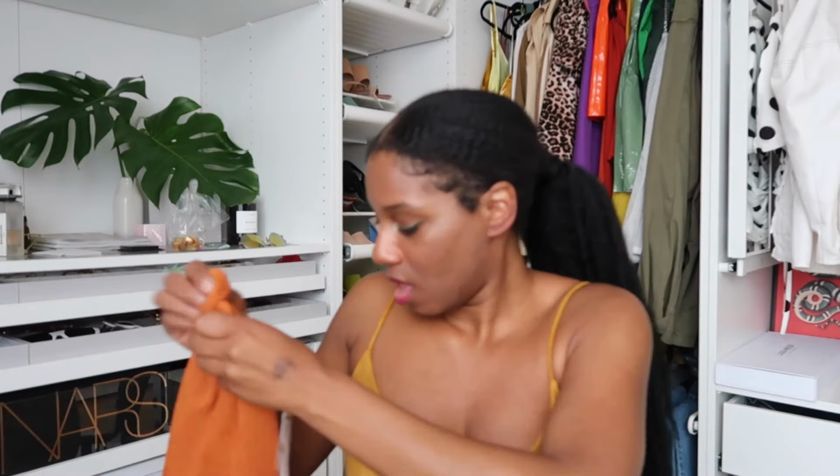So, in addition to that, I got one more thing from Topshop. Y'all know I love a good slip dress, right? But this color is so epic. And wait until you see it on. You're gonna die. Because I died when I saw it. If I could just get it together. All right, here we go.